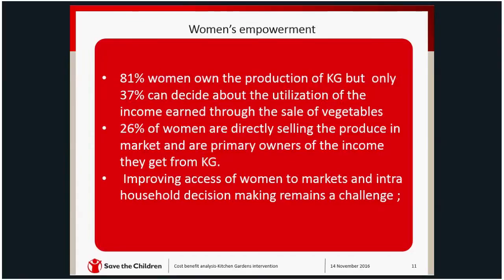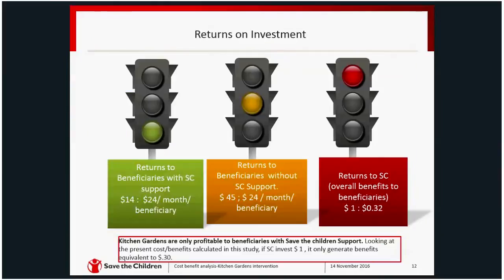So we thought, why not calculate what costs we have incurred in this project, and what monetized benefits we have calculated? When we went through that analysis, it presented this picture.